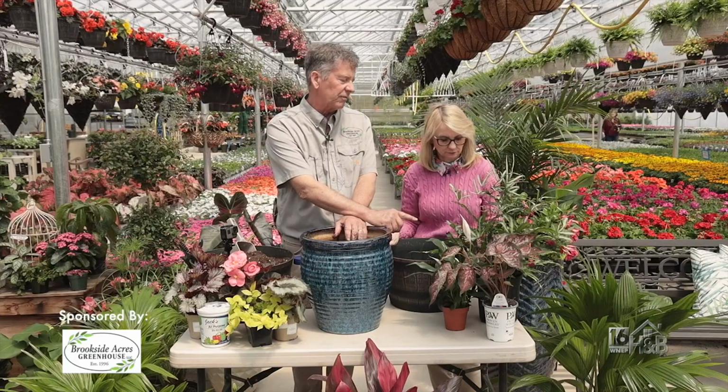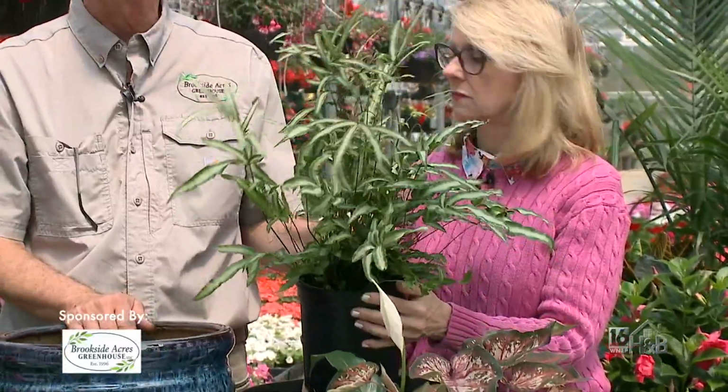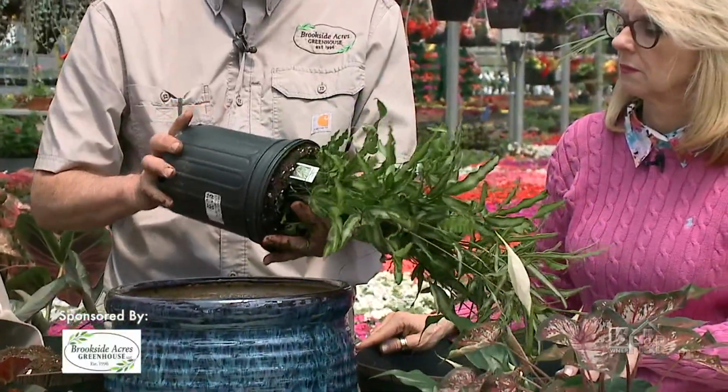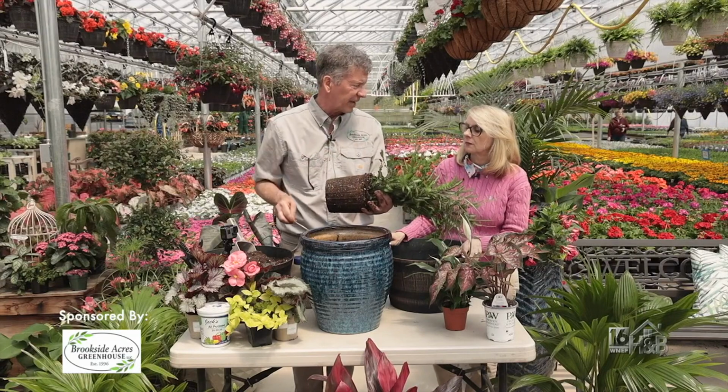Now this is a tropical fern, so this fern is not going to be something that's going to live over. You could keep it inside, but it is something that has to be taken in the winter if you want it to last from year to year. I personally treat them as an annual, just like I would any other annual flower.